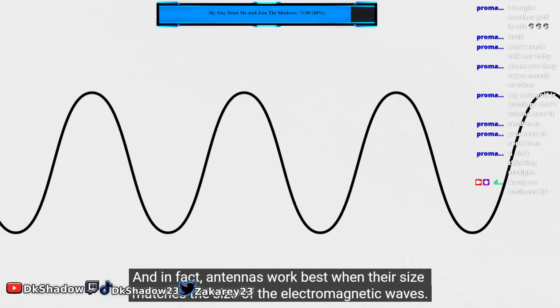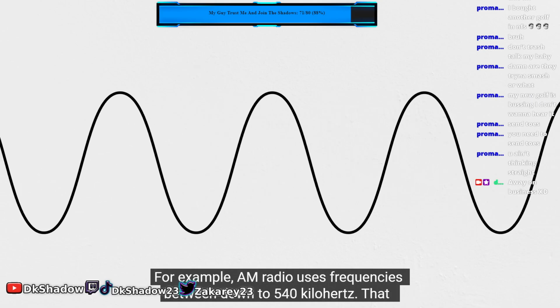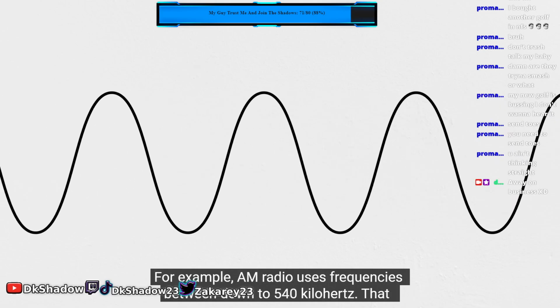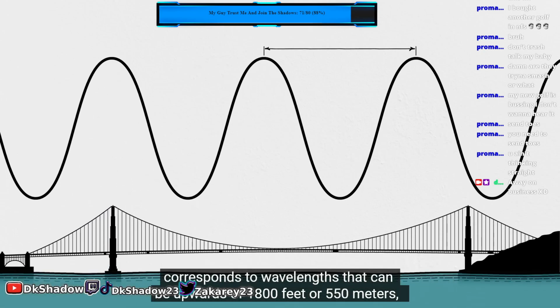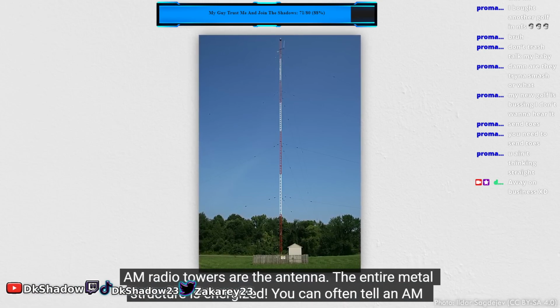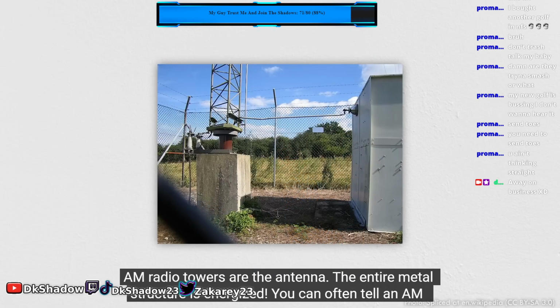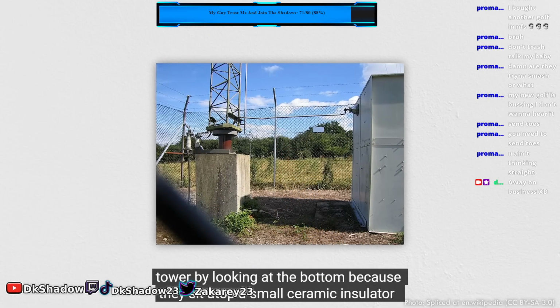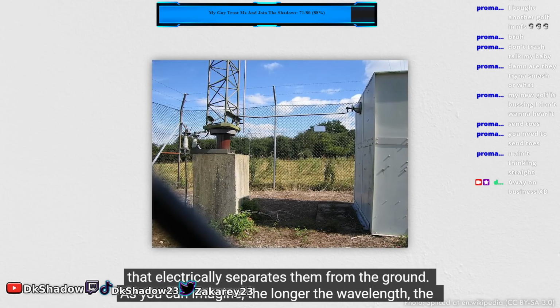In fact, antennas work best when their size matches the size of the electromagnetic waves. For example, AM radio uses frequencies down to 540 kilohertz. That corresponds to wavelengths that can be upwards of 1,800 feet or 550 meters. Big waves. Rather than serving as a place to mount antennas like FM radio or cell towers, AM radio towers are the antenna. The entire metal structure is energized. You can often tell an AM tower by looking at the bottom because they sit atop a small ceramic insulator that electrically separates them from the ground.